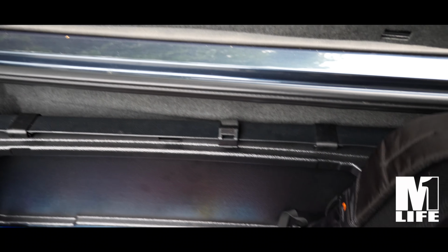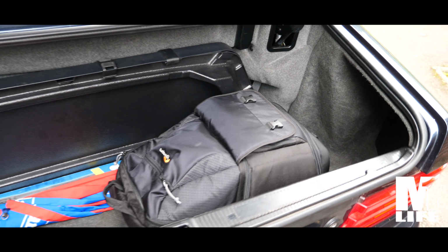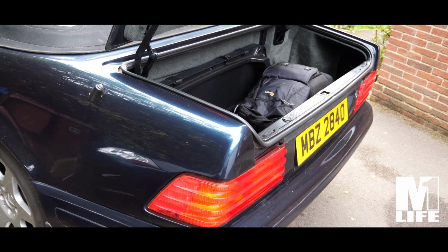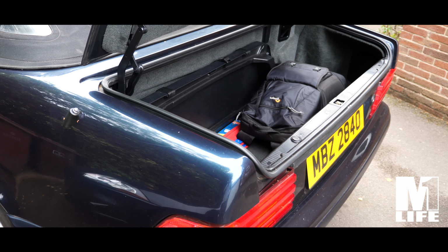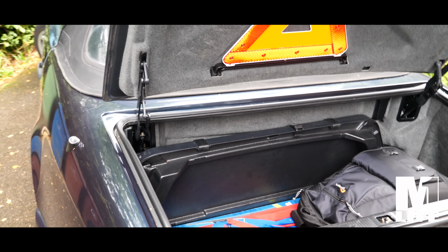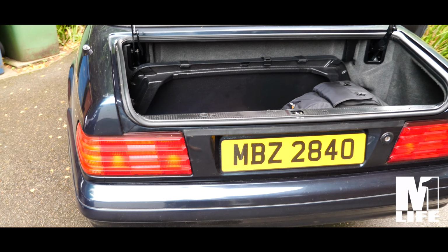Got a pretty decent sized boot really for a convertible sports tourer. So you could certainly get a couple of quite large bags in there if you needed to, if you're having a little trip away somewhere.